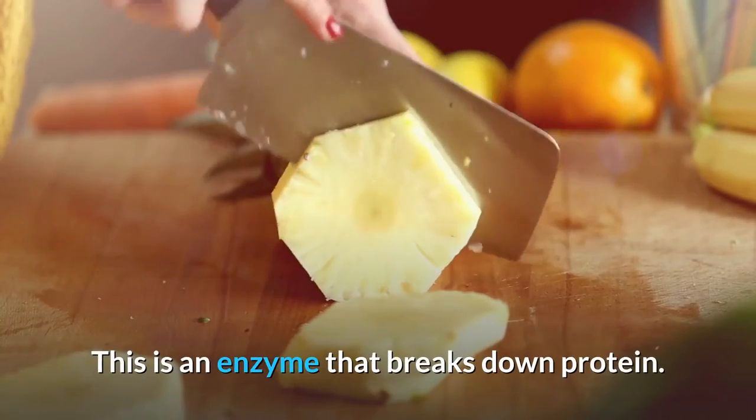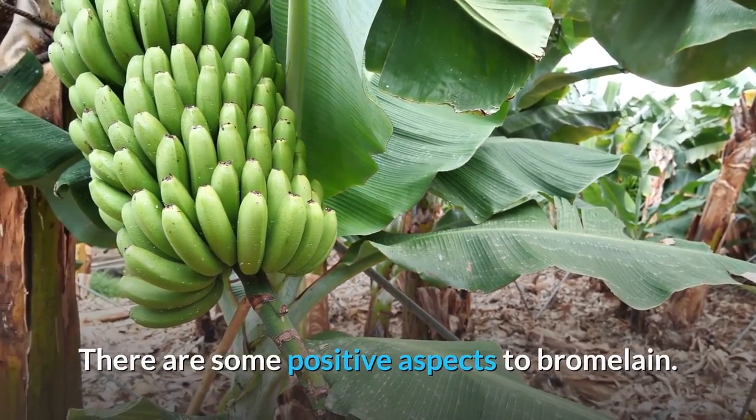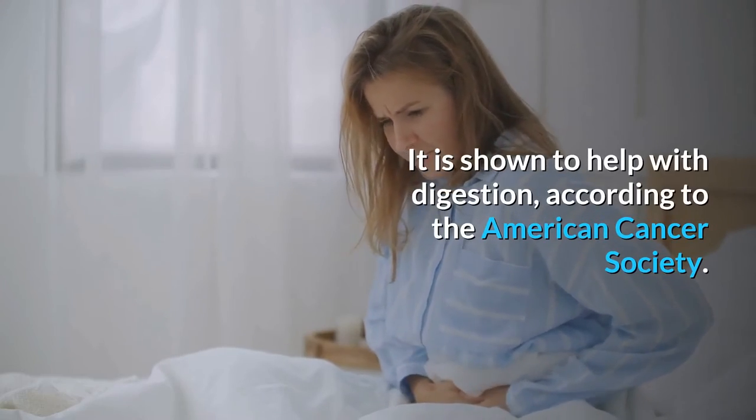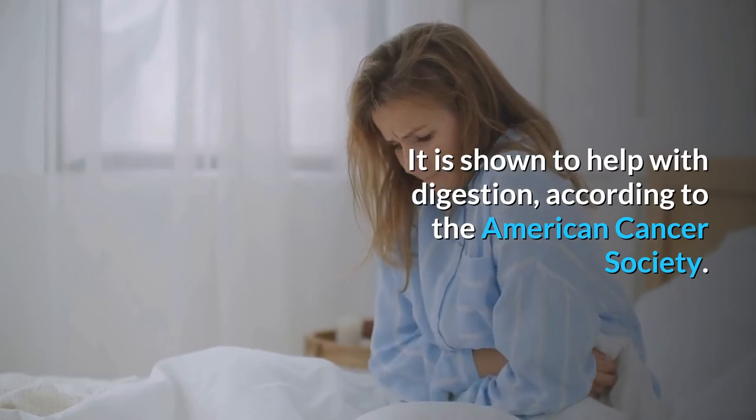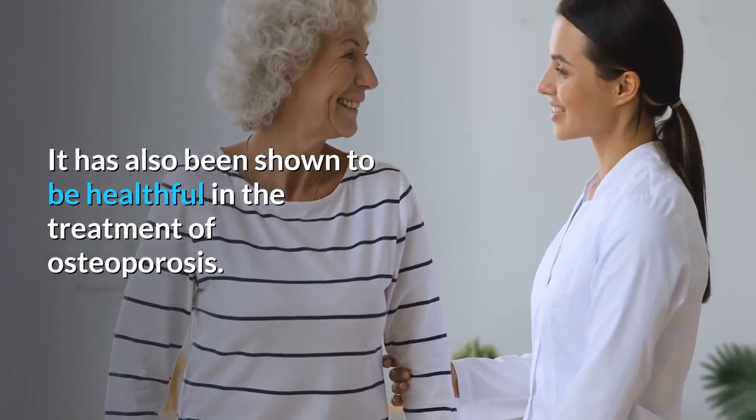This is an enzyme that breaks down protein. There are some positive aspects to bromelain. It is shown to help with digestion, according to the American Cancer Society. It has also been shown to be helpful in the treatment of osteoporosis.